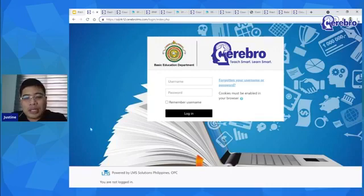As you may have noticed, there is no button here to create an account because the subscriptions for the paid plan will be based on the number of students who will be utilizing the platform. So basically, what we will do is our team will be giving you a set of ready-made usernames and passwords that you can just distribute to your students and even for your teachers, school administrators, and even the parents.